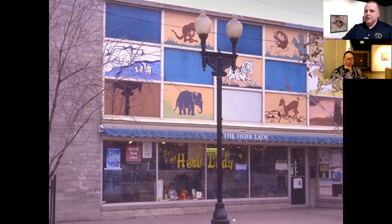Now in the 1950s and 1960s, Sparks really started to grow outwards, and a lot of new neighborhoods were built. With all these new neighborhoods, there were families and kids moving into the community. So Harry Foote, looking at all this residential growth, decided to open a children's clothing store called the Carousel Shop. The Carousel Shop operated in the building behind the Bank of Sparks from 1955 to 1974.